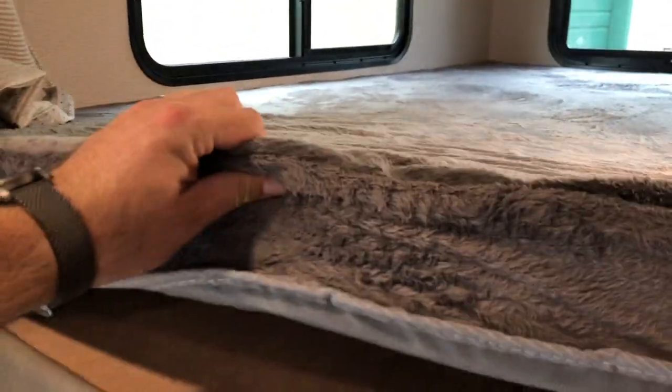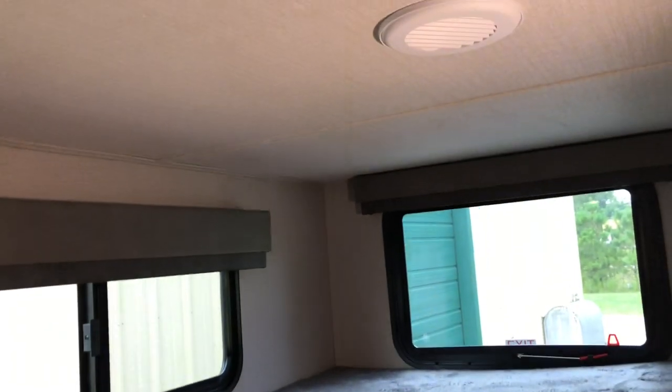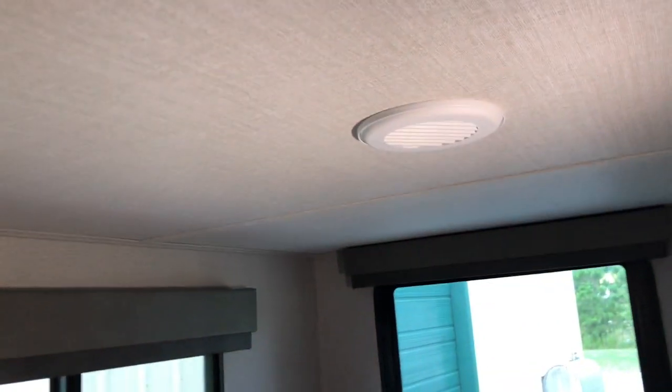Roller shade, overhead storage. Again, your two bunk beds, nice and thick teddy bear mattress, very comfortable. Curtain closes off the bunk area. You do get your own charging area and lights. And unlike most bunk beds like this, you've got your own air vent.